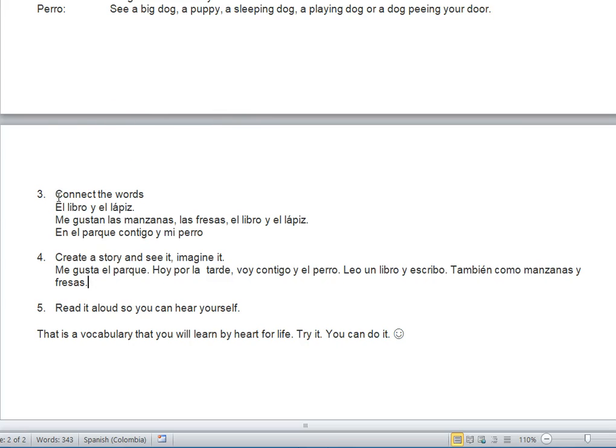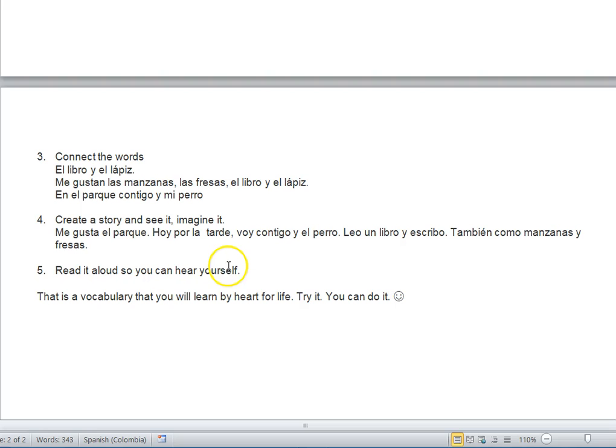Next, we're going to connect the words. Sometimes you're going to do little chunks of words before you create your little story. So connecting the words is, in this case, libro y el lápiz. I am connecting 2 words. I can also say, me gustan las manzanas, las fresas, el libro y el lápiz. Now I am connecting a verb with some other words. En el parque, contigo y mi perro. I am connecting a couple words there. 3 words. Parque, contigo, mi perro. 3 words. Okay?